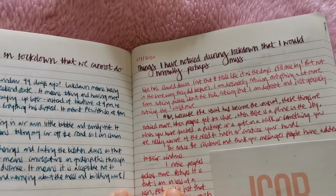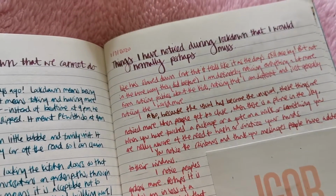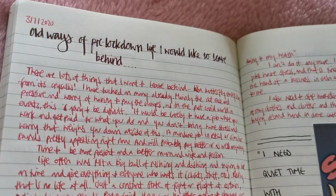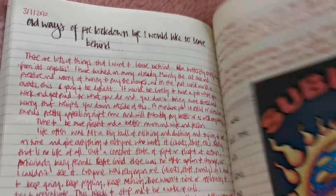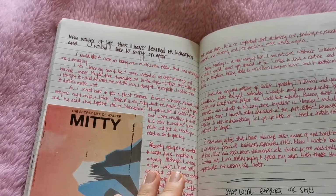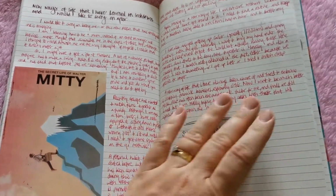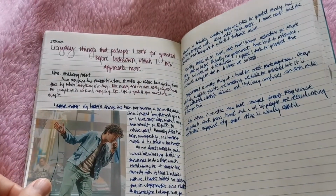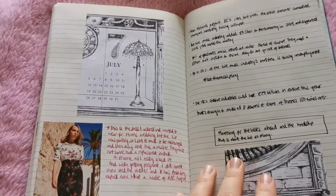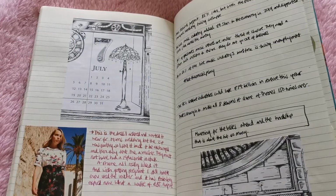I'd also done a few journal prompts before those last pages at the start of July. Things I've noticed during lockdown that I would normally perhaps miss. A pre-lockdown life I would like to leave behind. New ways of life that I have learnt in lockdown and would like to carry on after. Everyday things that perhaps I took for granted before lockdown, which I now appreciate more. And yeah, there we go. So on to the next one.